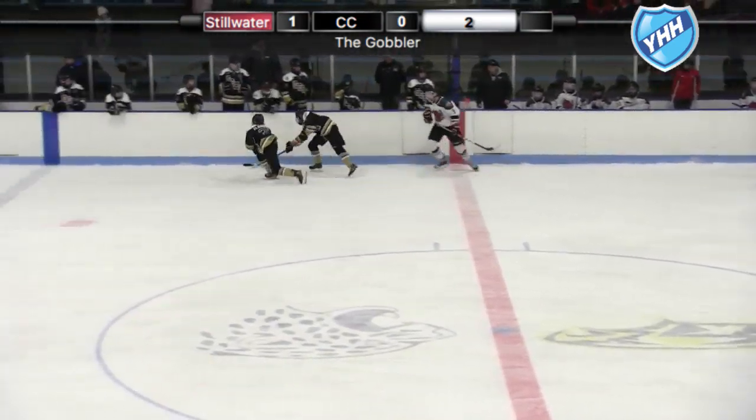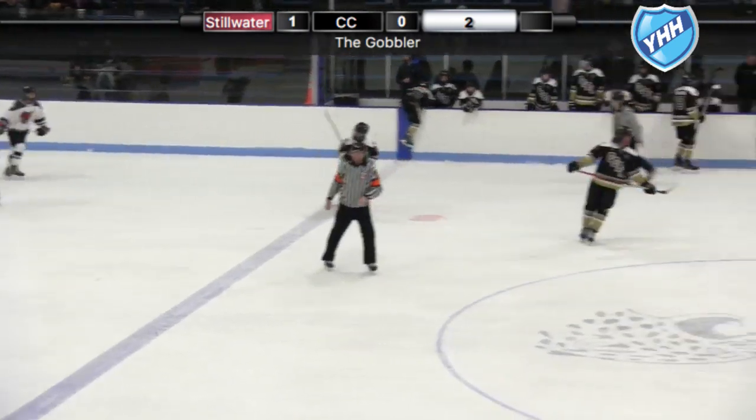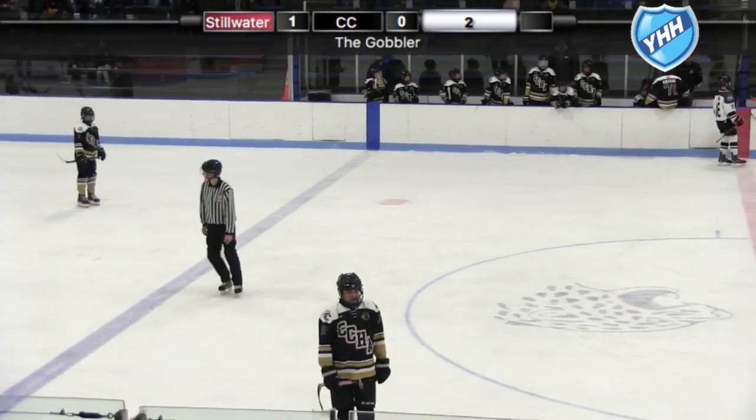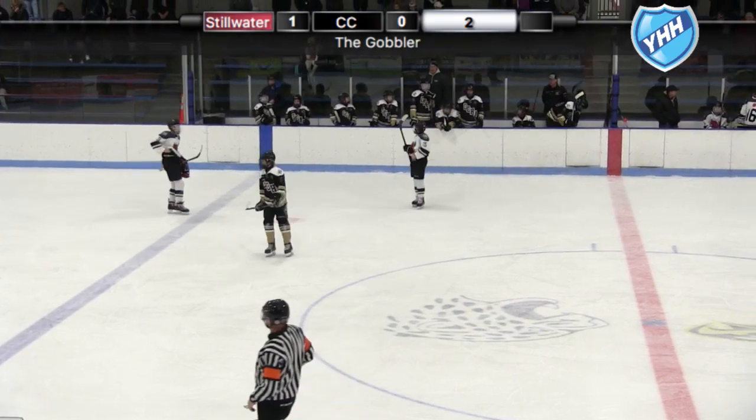Check from behind, Cody on Stillwater. And we're gonna have a penalty on number 97 for Chaska, Kyle Cody, for interference.